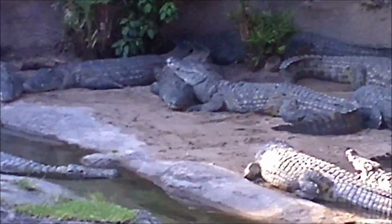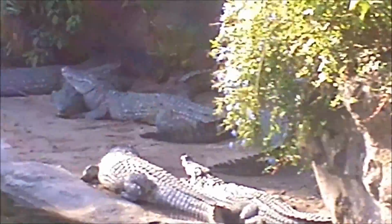They can get about 20 feet long, can weigh 1,200 pounds, and honestly, they look just a little bit hungry to me. So we're gonna go ahead and get on out of here, okay?